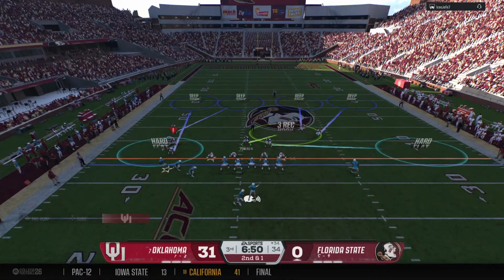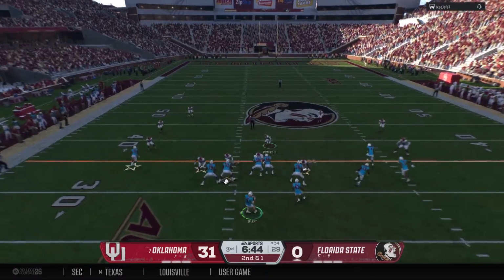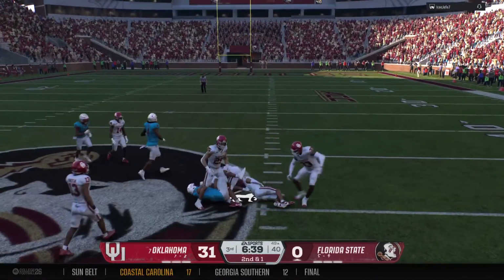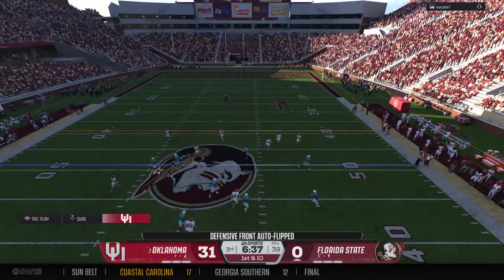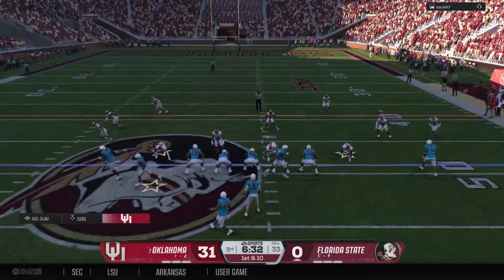The Seminoles moving quickly to the line. They're looking to throw on second and short. Grab near the marker, it's Robinson. They'll get him down, but not before he crosses the 50. He's down to the 49. They are dialed in on this drive. A couple of chunk plays, and now they'll snap it on first down.